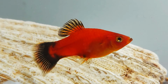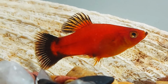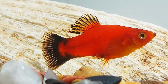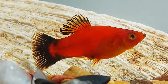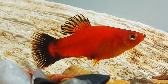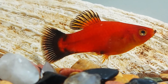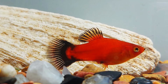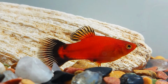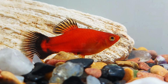The red wagtail platy is a stunning variation of the popular platy fish, characterized by vibrant colors and distinctive markings. Its body typically showcases a rich red hue, accented by bold black markings along the edges of its fins, resembling the elegant wagtail pattern. The contrast between the fiery red body and the jet black markings creates a striking visual appeal, making the red wagtail platy a standout in any aquarium.